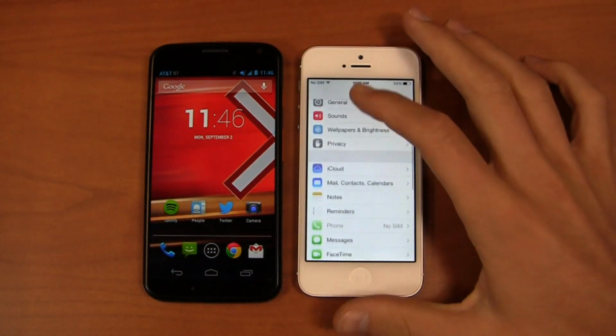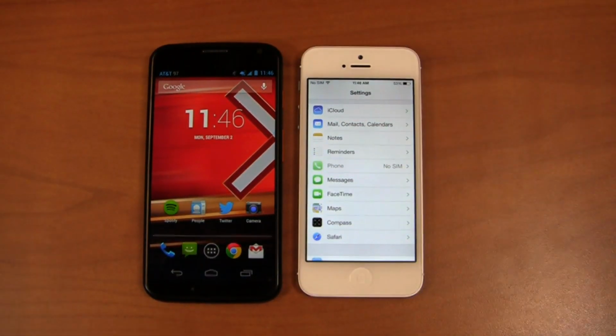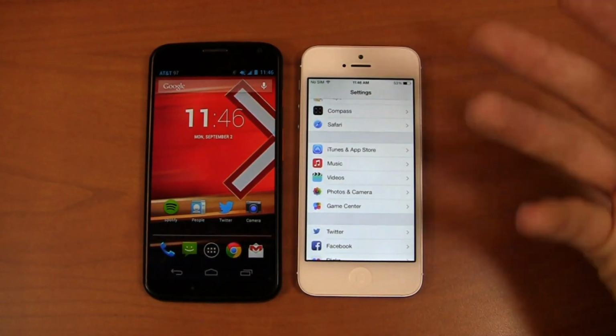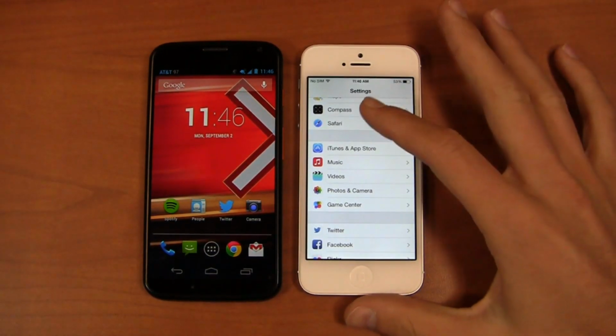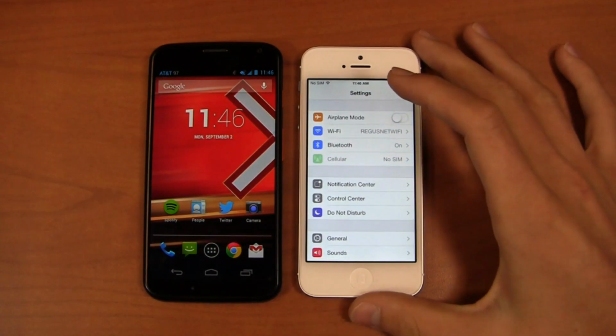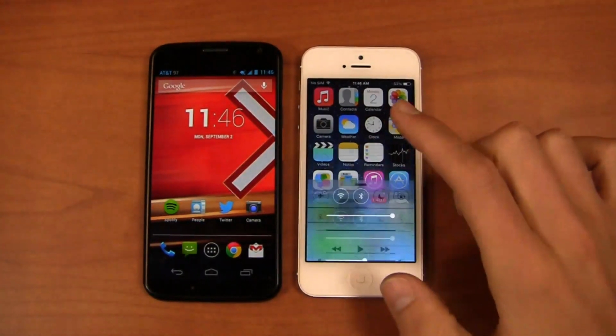And then going down through here, you can see pretty similar interface, but the look and feel is very different on iOS 7. It's a little bit more of a flatter design, as we've talked about extensively in videos on PhoneDog.com. You can see the icons have changed as well. So you've got that option over here, but then iOS 7 brings some new things as well.